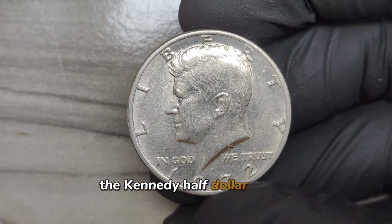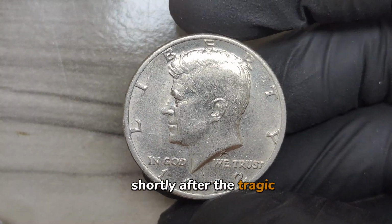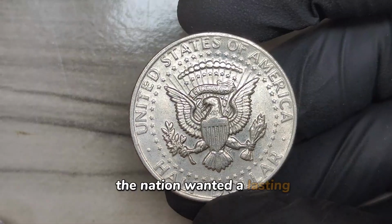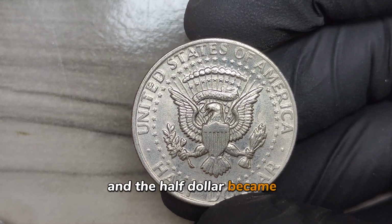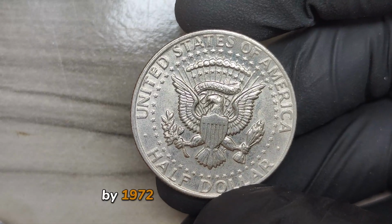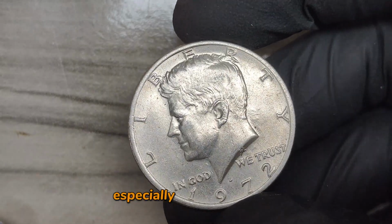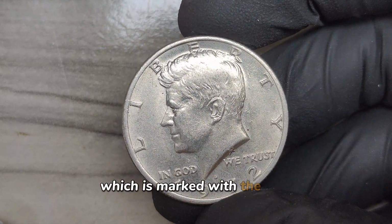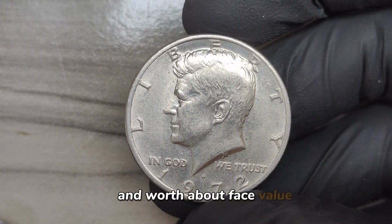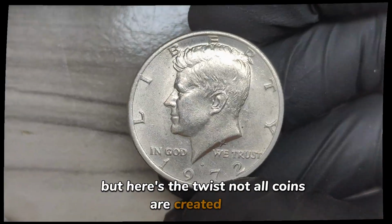The Kennedy half dollar was first issued in 1964, shortly after the tragic assassination of President John F. Kennedy. The nation wanted a lasting tribute, and the half dollar became his memorial on U.S. currency. By 1972, the Mint was producing hundreds of millions of these coins, especially at the Denver Mint, which is marked with the D mint mark. Most of these coins are common and worth about face value. But here's the twist. Not all coins are created equal.